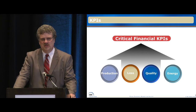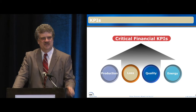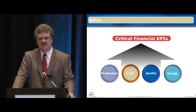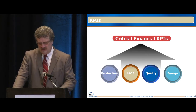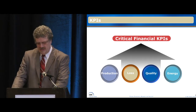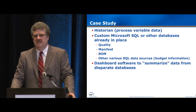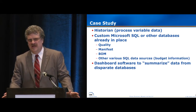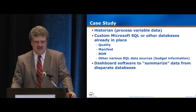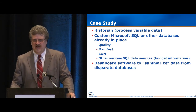And again, looking back at the previous presentation, he used the analogy of fishing, and I would say that is where you're trying to find out where the fishes are so that you'll know where to drop your hook. So the situation that we got into, we had a historian. We have a lot of custom in-house developed applications. In most cases are SQL databases. And quality, manifest, bill of materials, these are all things that through the years we had developed.